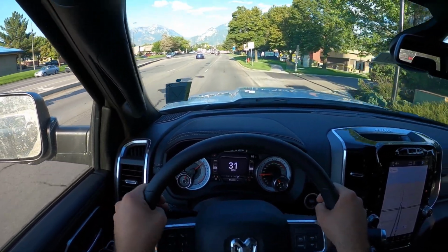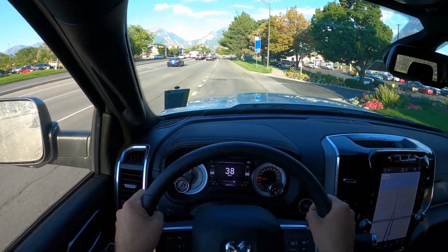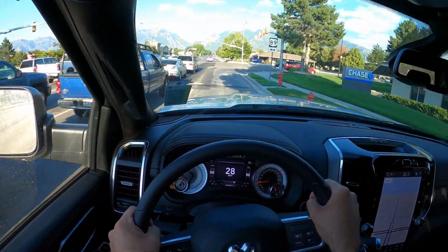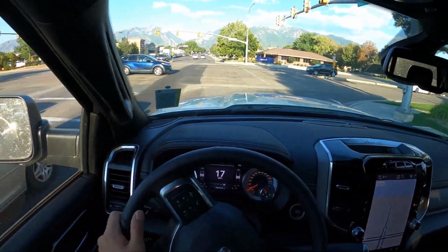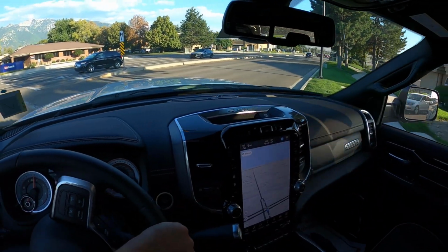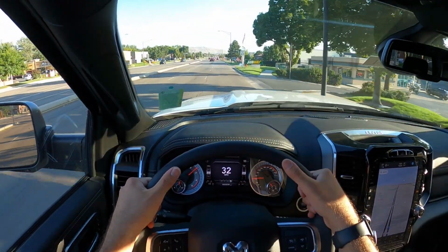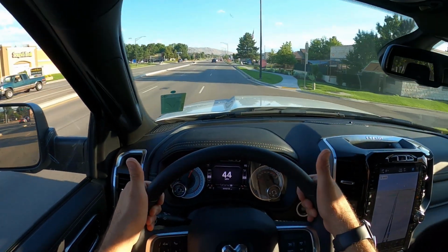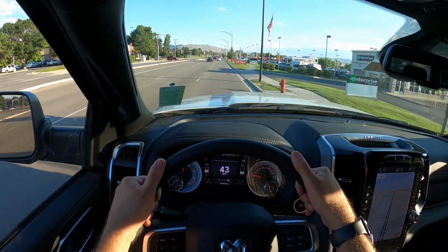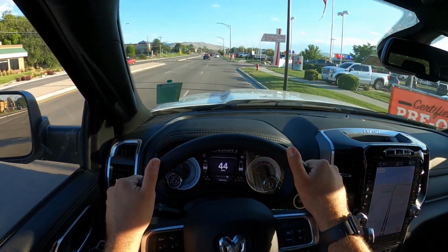See how the skinny pedal does? Tons of torque out of that Cummins. Again, 850 pound-feet is no joke. And the 2500 comes standard with a 3.73 axle ratio, or at least this one has it. So it does help out quite a bit. So torquey. Yeah, it can move these 40s no problem. Not even struggling at all. And we're at 4,500 feet elevation, people. This truck is amazing.